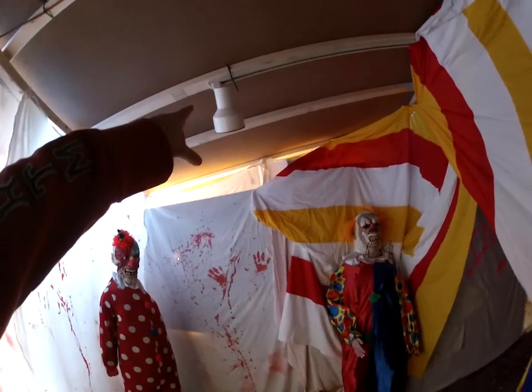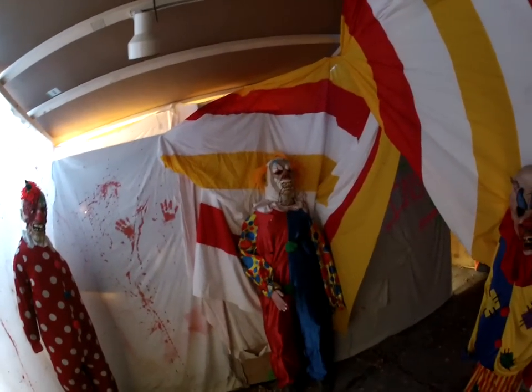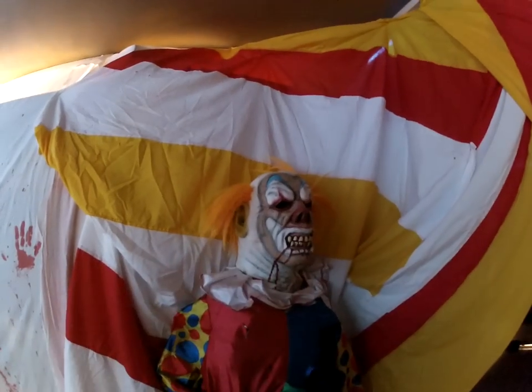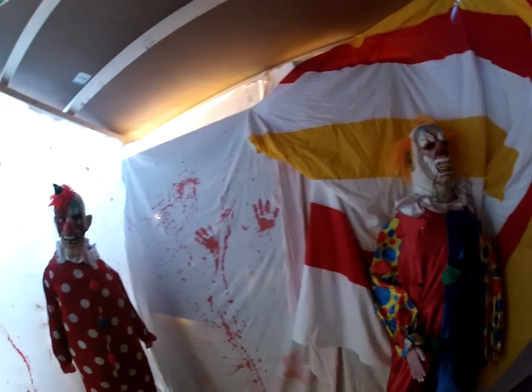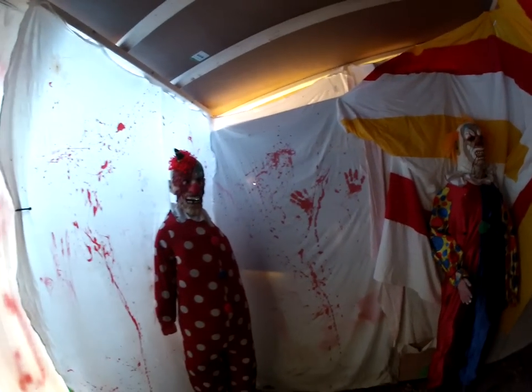I have set up some blue lights, which makes a couple things glow in the dark, like neon. For instance, this clown guy, his hair glows in the dark, which is pretty nice. I haven't got the balloons yet. I will get them, so each one will be holding a balloon to make it a little bit scarier.